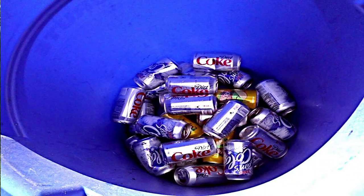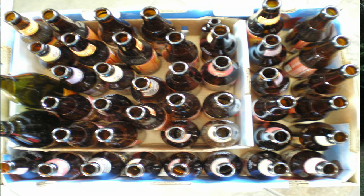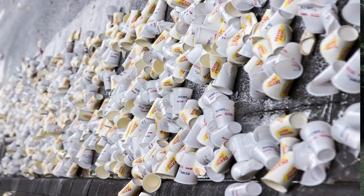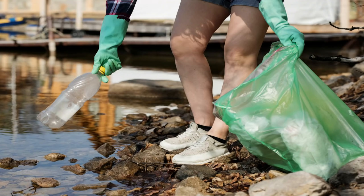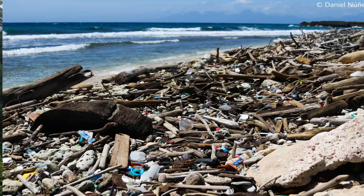So there's a lot of public scrutiny right now on our uses of plastic. And of course, we encourage the use of recyclable aluminum cans and glass bottles, but there's a certain convenience that people have with using single-use plastic items. There's a lot of movement around the world now in many different countries to start enacting legislation to regulate and limit the use of single-use plastics.